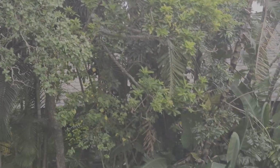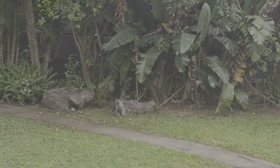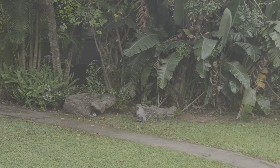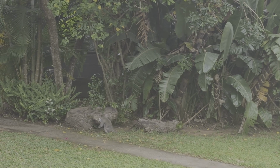While braaiing, we spotted a few monkeys. Just look at the baby holding onto its mother. It doesn't want to leave her side. It was so cute to witness. Even though they may look cute, they could just as easily trash your home.